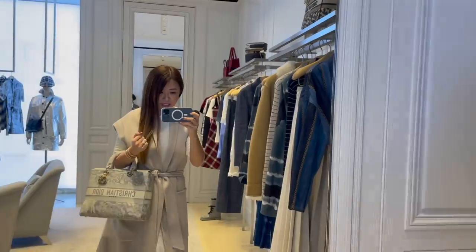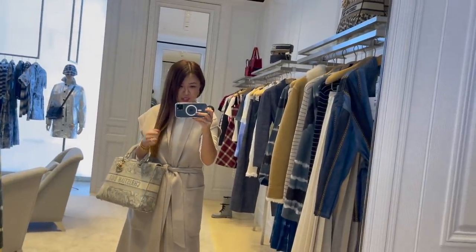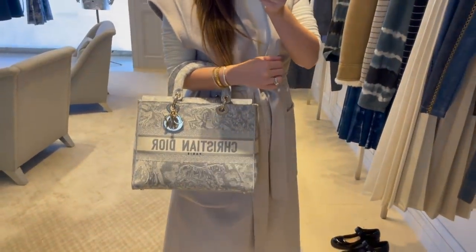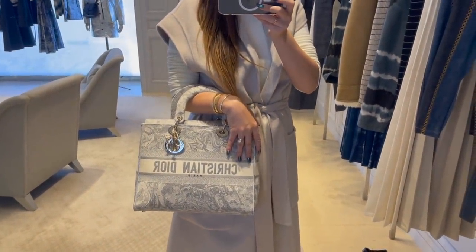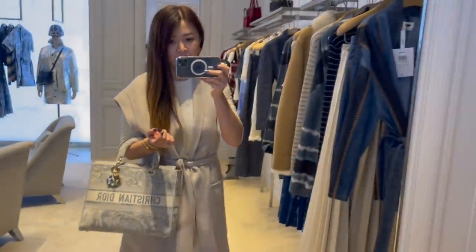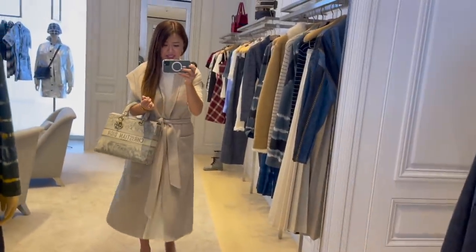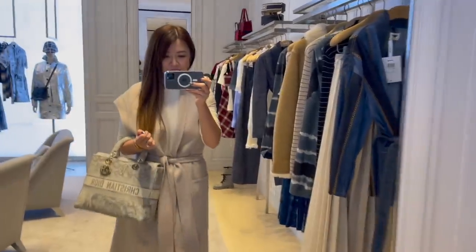Hey guys, so I managed to pop into Dior. So I've got a little bit of time here. Oh my goodness, check out this. They call it the reverse toile de jour. This is in the D-Light in the larger size. Love, love, love this. Oh my goodness, let's take a look.